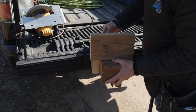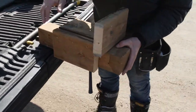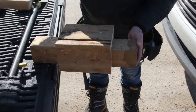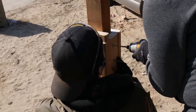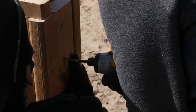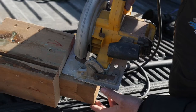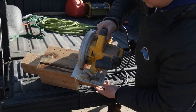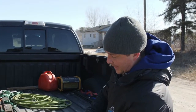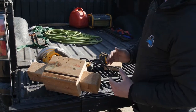Bring this up to your line so you've got it in line and it's nice and flush. Then you can take your screws, tack this block into place. And then when I make my cut, I've got this to guide straight along the edge of this surface here. And then that cut is repeated. And it's a nice straight cut.